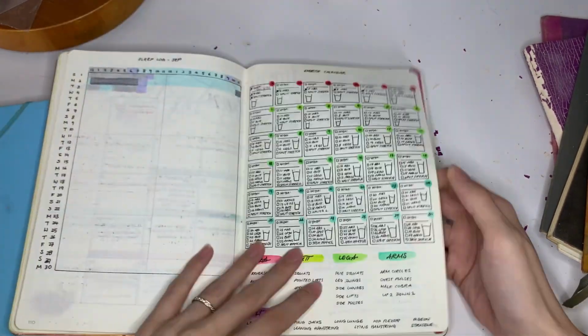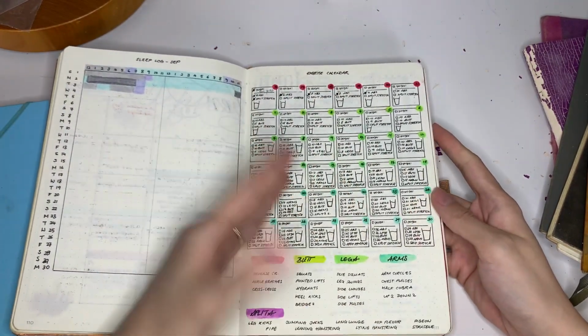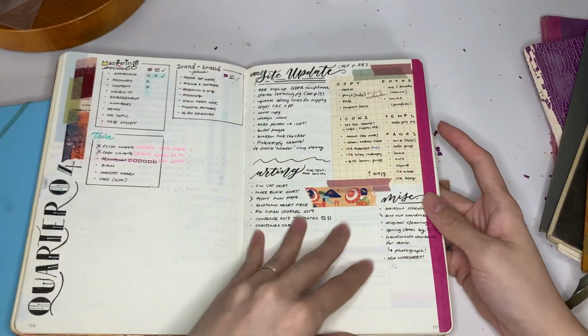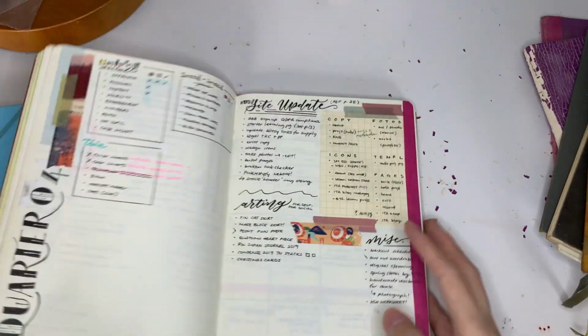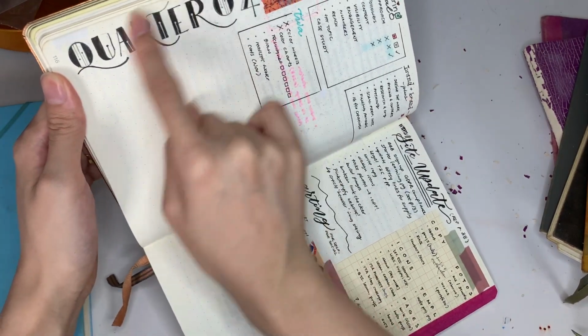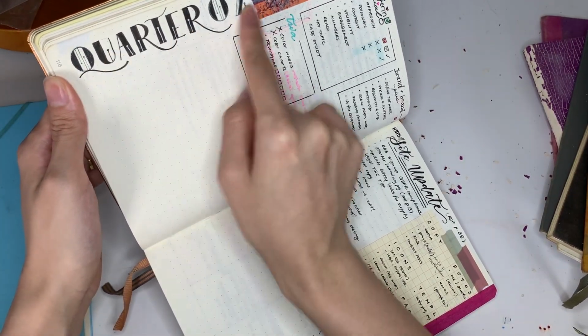And this is an exercise thing that I wanted to do. Didn't end up doing it. This was Q4. I actually really like this set of stamps. Oh no, wait. This was a stamp. These were me drawing it in to match.